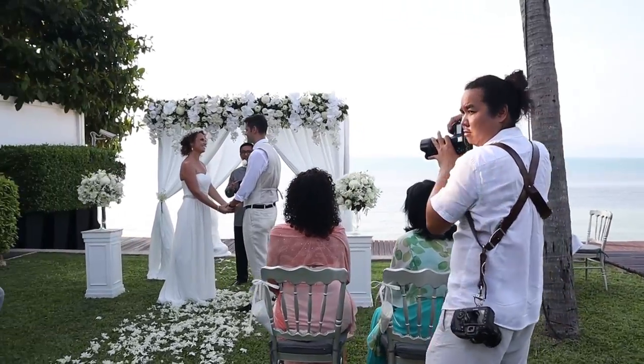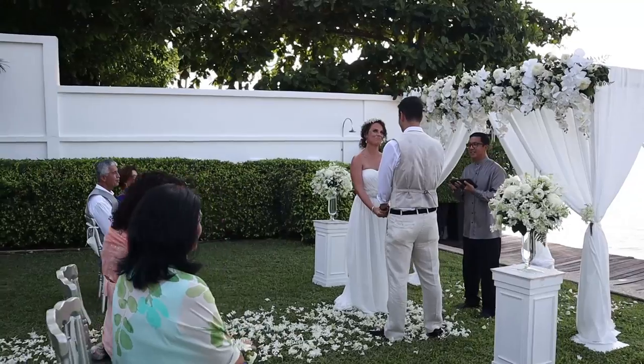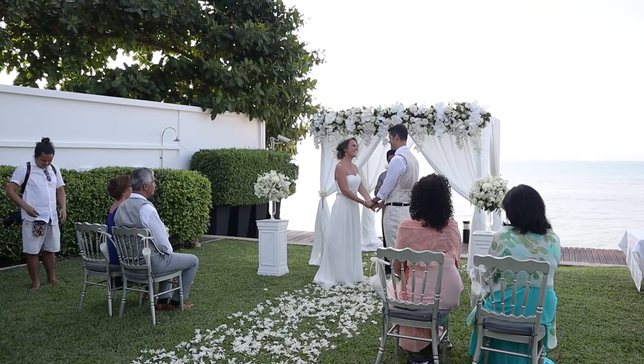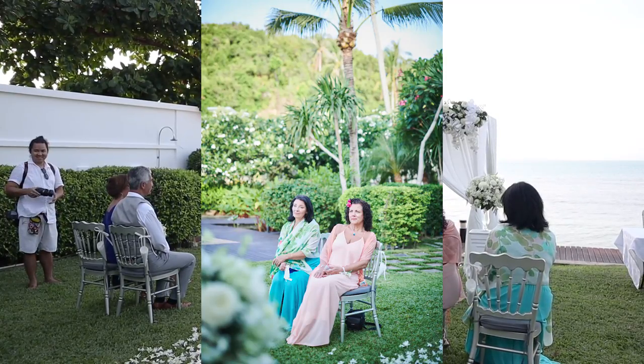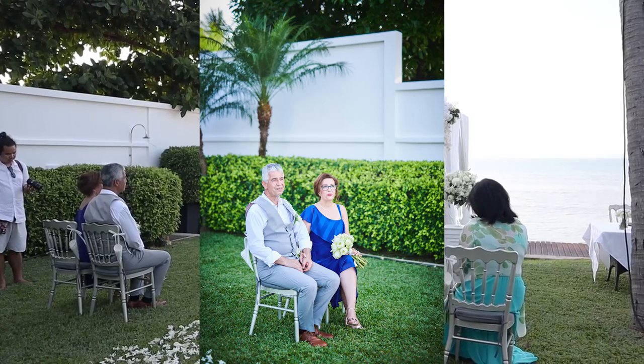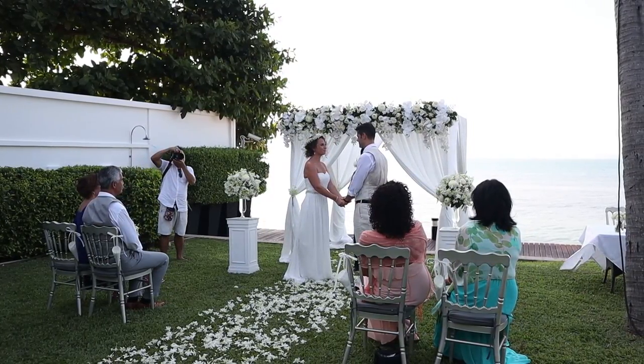During the ceremony, I try to keep a low profile, not getting too close to the bride and groom. I want to keep them a little distance, a little space, so that they know that this is their wedding and it's not all about me or the photos. At the same time, I don't want to block the guests from being your witness on the day.